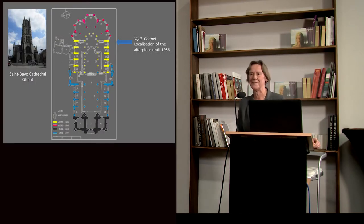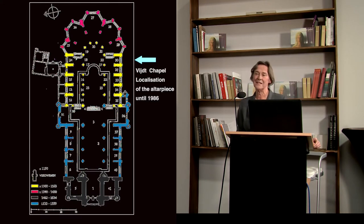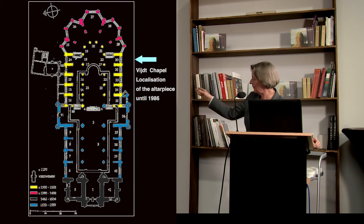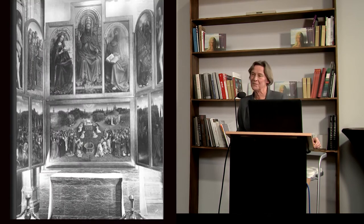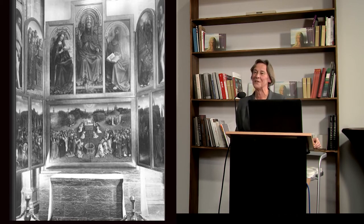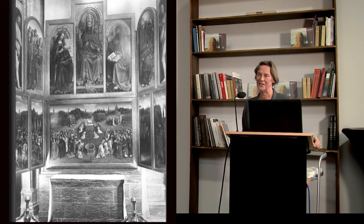So back to St. Bavo Cathedral. I can imagine that many of you have been there. The original place in the Veit Chapel to the upper right. And since 1986, it has been placed at the lower left, number 5, in the Villa Chapel. And that because here, as I said, the original place in the Veit Chapel, the Baroque architecture. And many of you have visited it probably before. I see some people smiling in the room before it was transported in 1986 to the Villa Chapel.